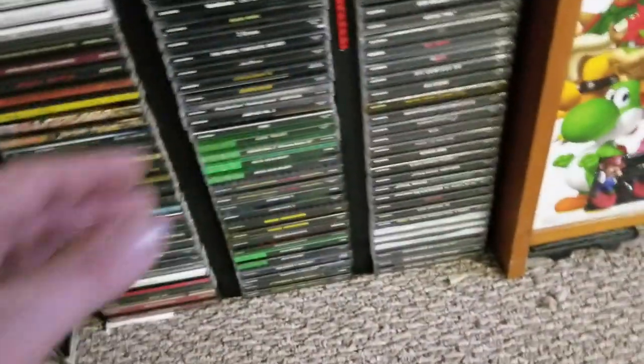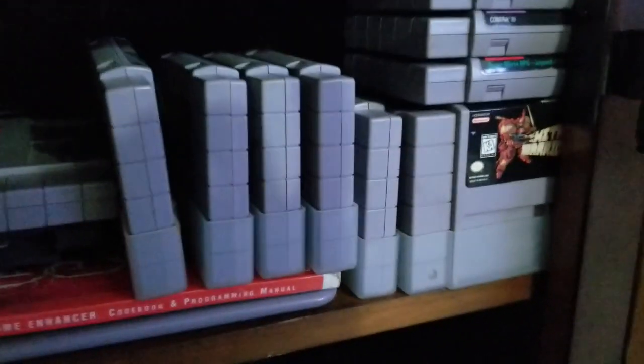So, like I said, most of my Super Nintendo titles are titles that you would want. Alright, moving on over to here. Here's the rest of my Super Nintendo collection. And, let's see, what do we got there?